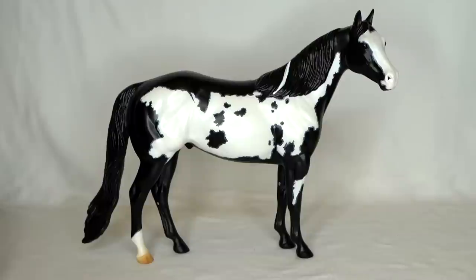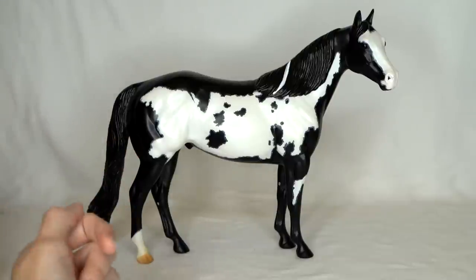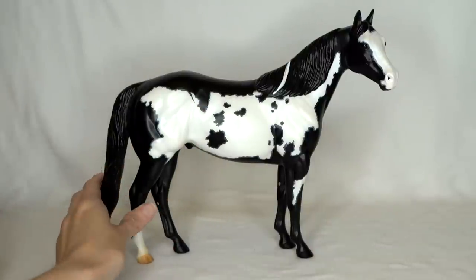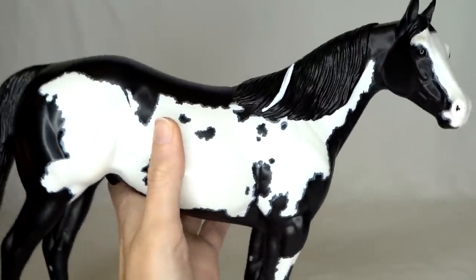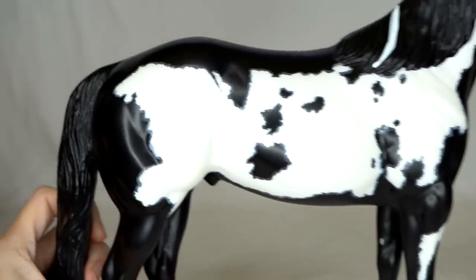I don't really want to have three Bay Pintos that are all very similar or whatever. I want to try and mix it up and have models that have either very different colors or very different markings. I don't want to have the same sort of models too much in my collection. But I saw this guy for a great price and I was like, wow, he is really cool. I love his markings. They are awesome.